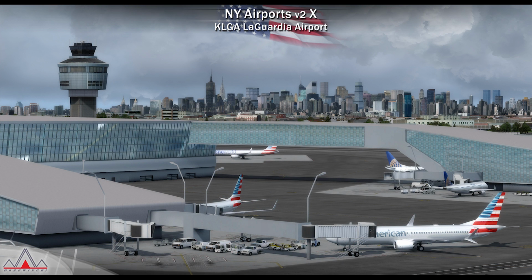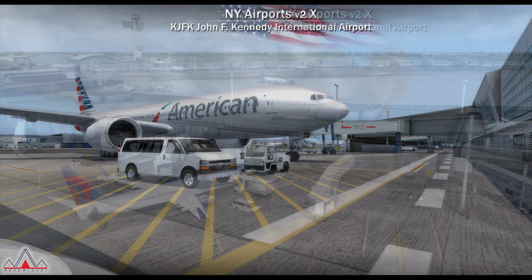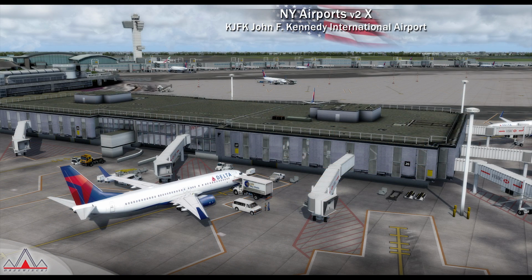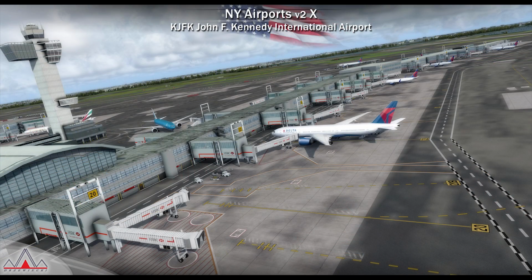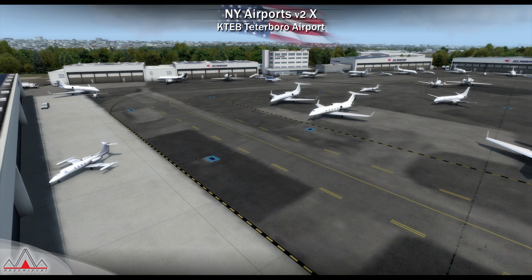The combination of their New York City X with the New York airports provides the single most detailed and accurate rendition of New York City and the surrounding areas in any simulator available today. It includes custom charts. Demo downloads are available if you want to try before you buy, and Jervietsky have also been experimenting with bringing these sceneries to Flight Sim World recently. Stay tuned for more information as I have it.